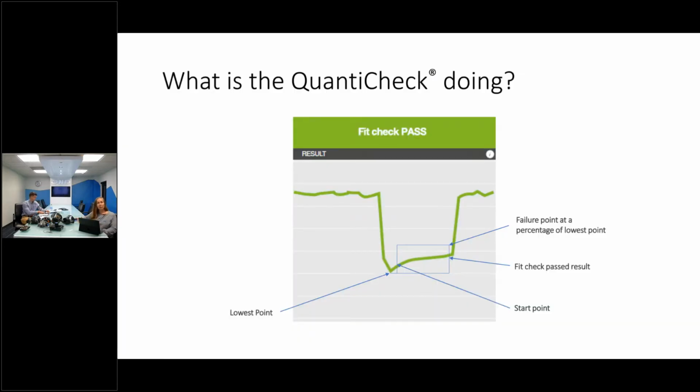So how is the QuantiCheck doing this? What is it doing? The user engages the device and takes a breath and holds, similar in method to what you would do with that negative pressure user seal check. But at the lowest point of that negative pull of the user's inhale, the system is going to start a calculation. It's a proprietary algorithm.